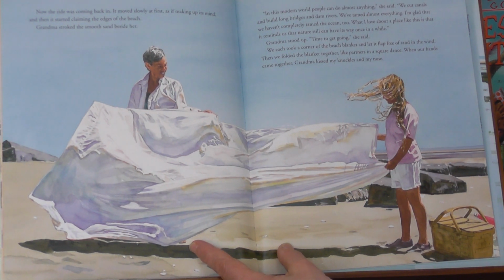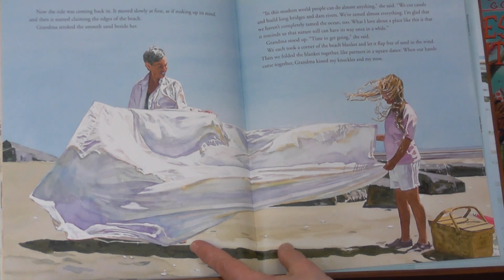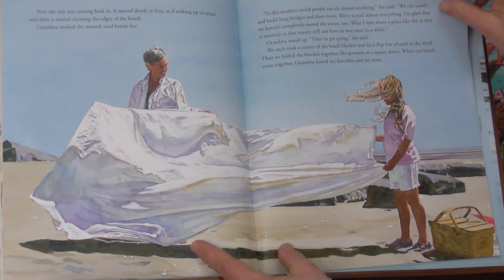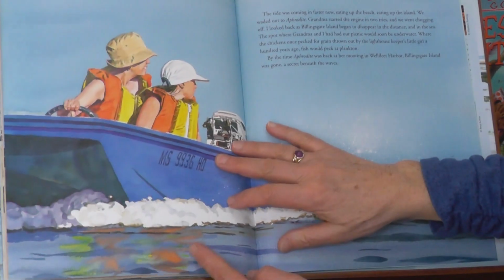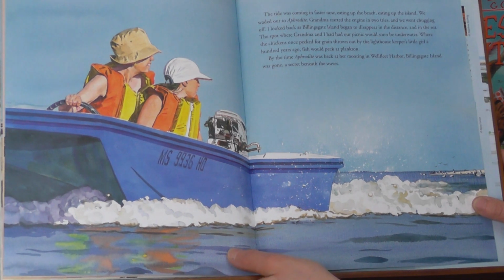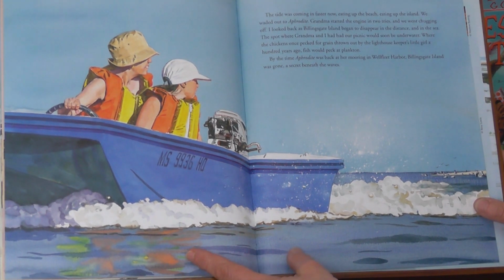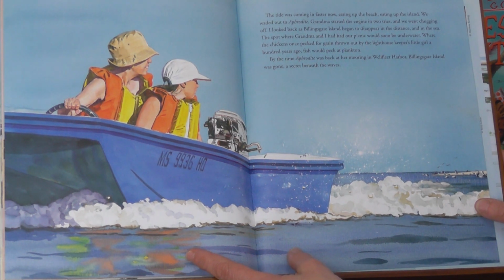"Time to get going," she said. We each took a corner of the beach blanket and let it flap free of sand in the wind. Then we folded the blanket together like partners in a square dance. When our hands came together, Grandma kissed my knuckles and my nose. The tide was coming in faster now, eating up the beach, eating up the island. We waded out to Aphrodite. Grandma started the engine in 2 tries, and we went chugging off.